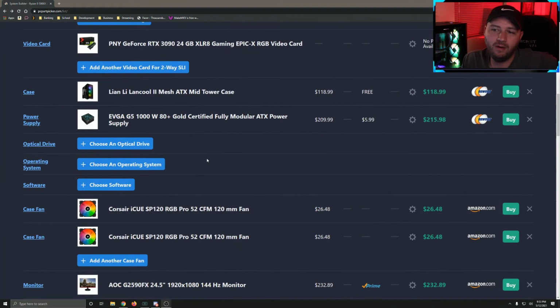All right, and we now are up to the EVGA G5 1000 watt 80 plus gold power supply. Most 3080, 3090 cards, I think they suggest like 750 watts minimum, might be 850 for the 3090s, but I figured I could get my hands on a 1000 watt one, go ahead and do it, and you have headroom, right? So that's kind of why I went that route.